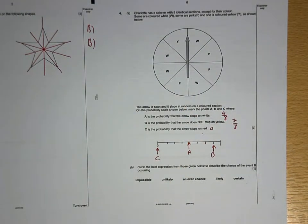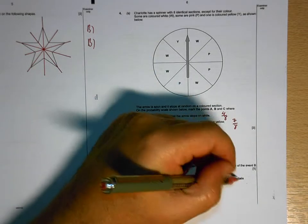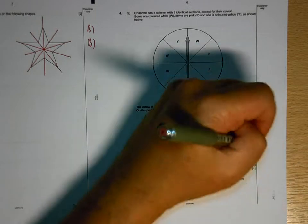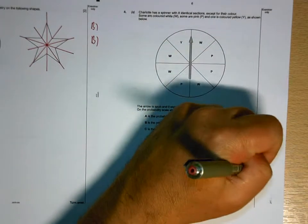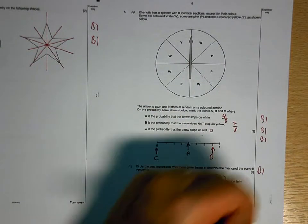Circle the best expression from those given below to describe the chance of the event B occurring. Likely. Yeah, it's above even because it's above the middle. It's not certain, so it is likely. So you have got 1 mark for each of those correct, and 1 mark for that. Total for the page 6.